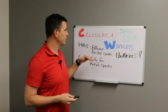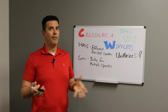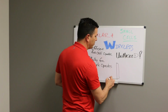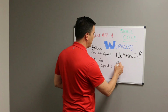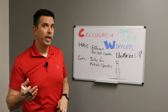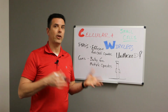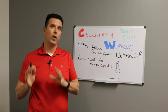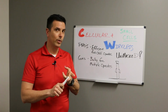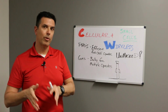So some of the pros and cons with small cells: they are very, very efficient for one operator. When you have your pole, you typically place a couple of radios, 2, maybe 3 radios, but they're for one carrier. Your antenna's on the top somewhere, and you've got your radio somewhere around mid-pole. Each radio will transmit one frequency band, 1900, 2100, 700, 850. They just do one frequency band for one operator. So it's just that frequency band for T-Mobile, just that frequency band for AT&T, or just that frequency band for Verizon. Each radio is operator specific.